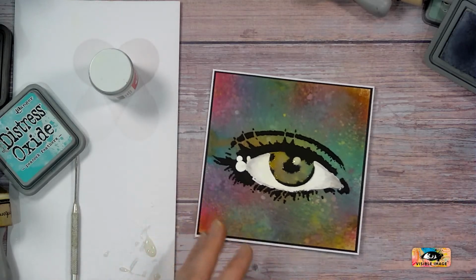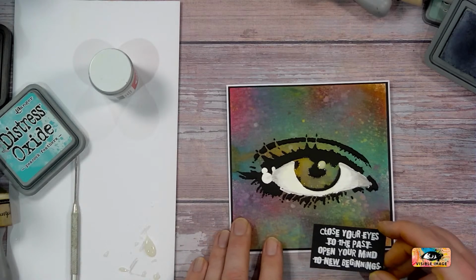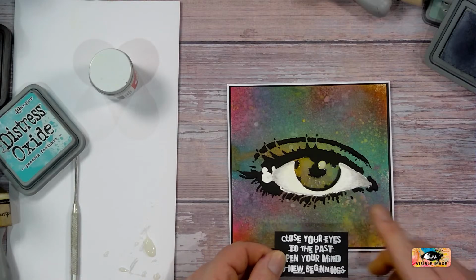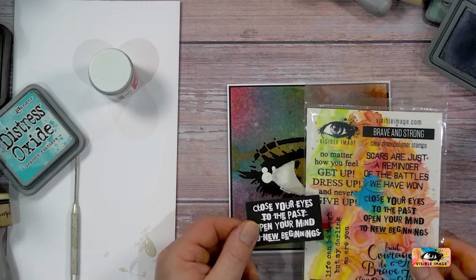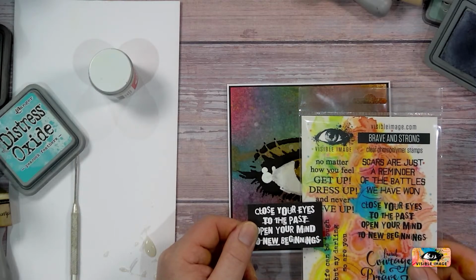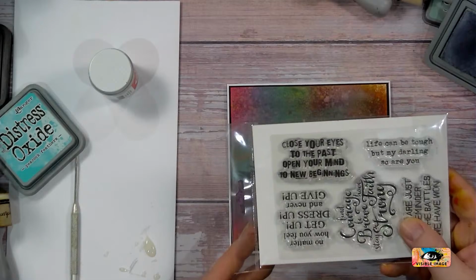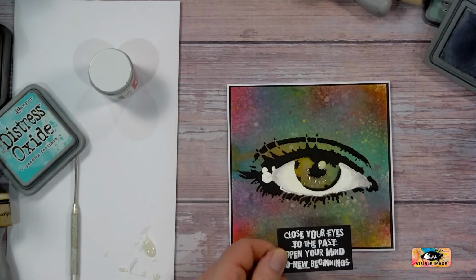So I do have a sentiment that I'd like to put on there as well. Now, I think the one I'm going to use is from this set, which is the Brave and Strong one. And it's 'Close your eyes to the past, open your mind to new beginnings.' But there are some really nice sentiments in that set. Love them, absolutely love those sentiments.